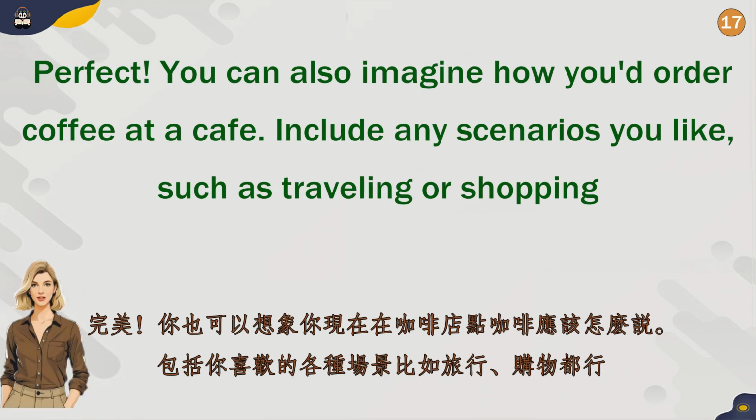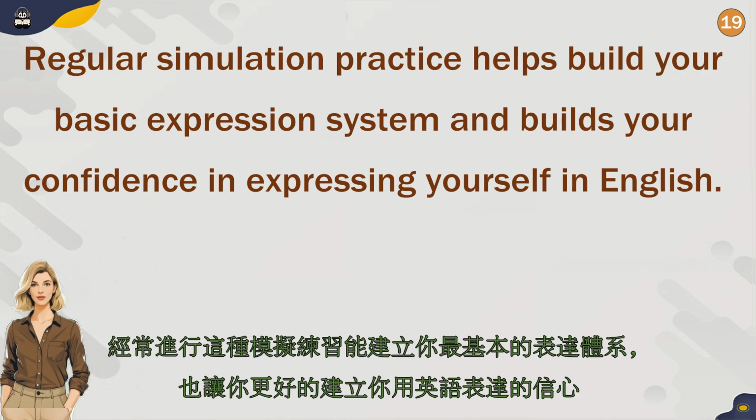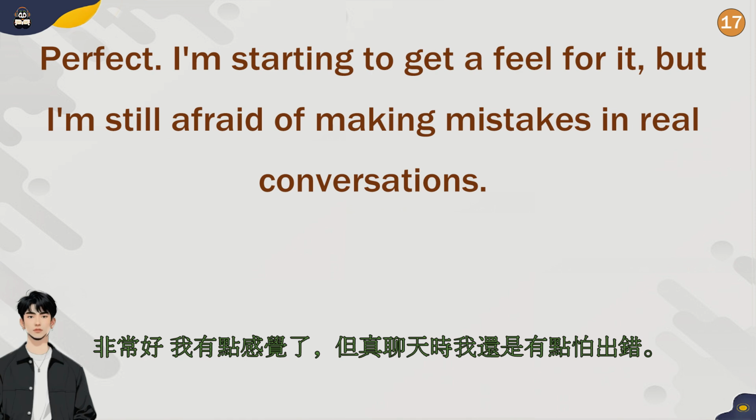Perfect. You can also imagine how you'd order coffee at a cafe. Include any scenarios you like, such as traveling or shopping. Regular simulation practice helps build your basic expression system and builds your confidence in expressing yourself in English. Perfect. I'm starting to get a feel for it, but I'm still afraid of making mistakes in real conversations.